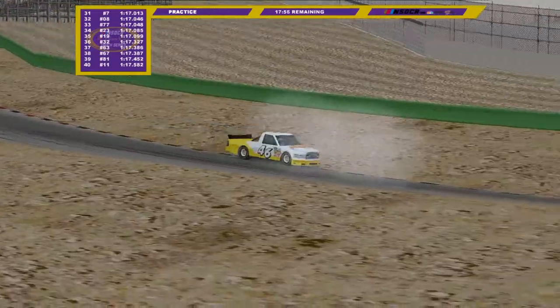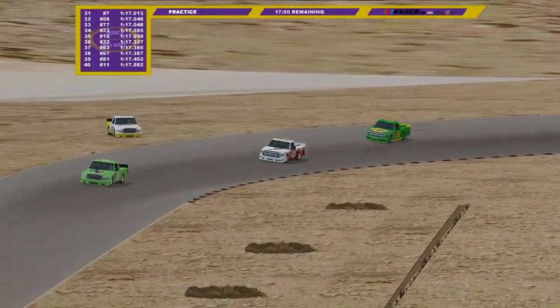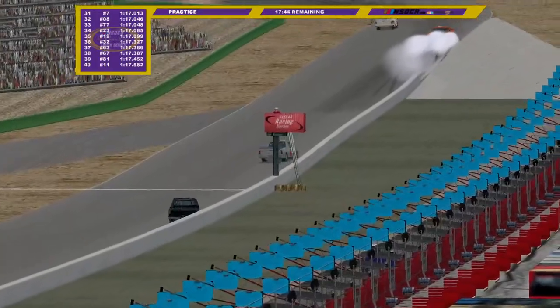So this is something I didn't see before happening, as everyone is really freaking out. That's fantastic to see here, as now everyone, it looks like, nope, Antoine Smith's still going. They're still freaking out. Aiden Smith just clipped through the wall.